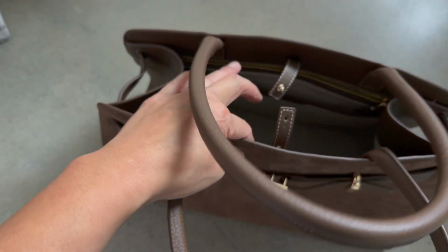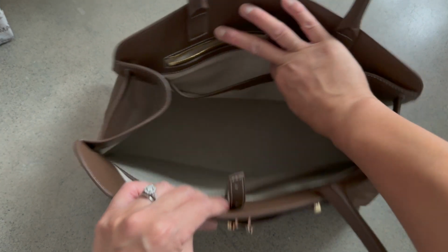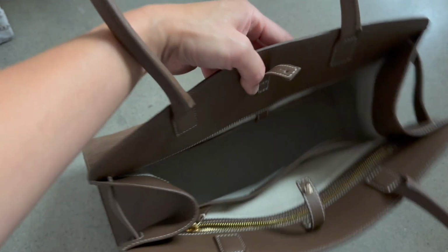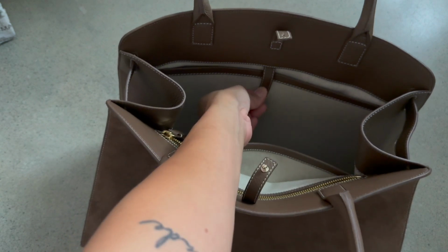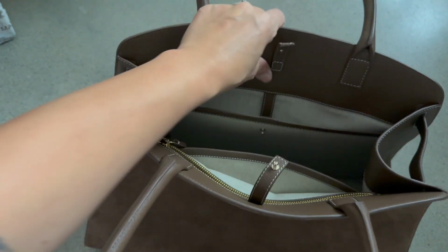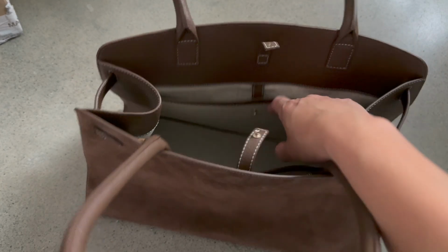And then the main compartment, you can see here, it is lined in this beautiful kind of beige cotton lining, very similar to Loewe, I would say. And then if you move to the front of the handbag as well, you can see that there is another one of these little leather pieces that you can open up. And then there is a really big pocket on the front. So there is quite a bit of organization to this larger tote bag. Really do like how there are so many different compartments in this handbag.